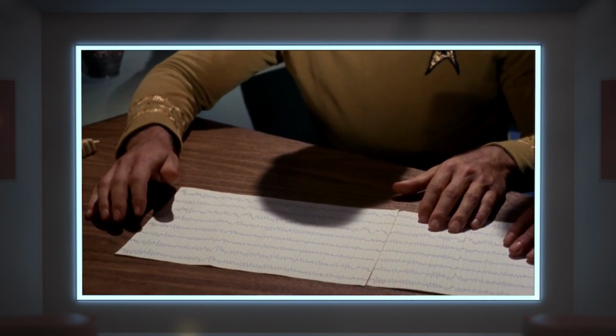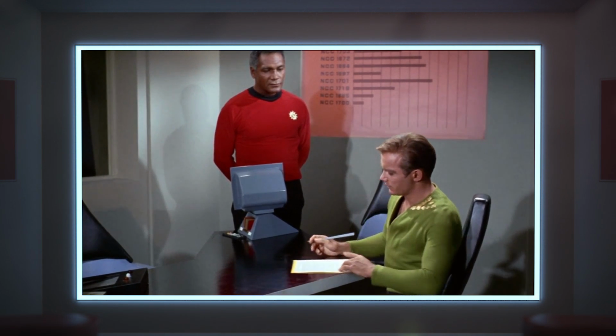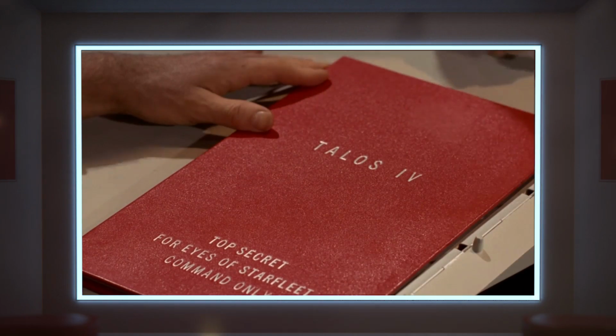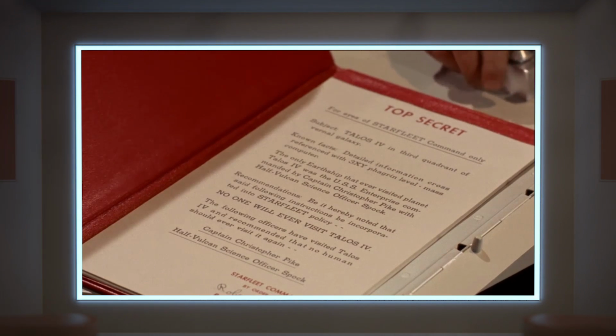Paper finds its way into more formal applications as well. Kirk's deposition for his court-martial in 2267 was printed on paper, which he signed with a writing implement. Also, a top-secret file folder on Talos 4 contained what appeared to be printed documents.